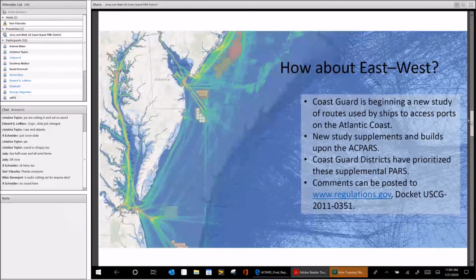So that study primarily focused on routes going up and down the eastern seaboard. In March of 2019, the Coast Guard came out and published that we're going to do a variety of supplemental studies on the eastern seaboard to look at the routes ships take to enter our ports.